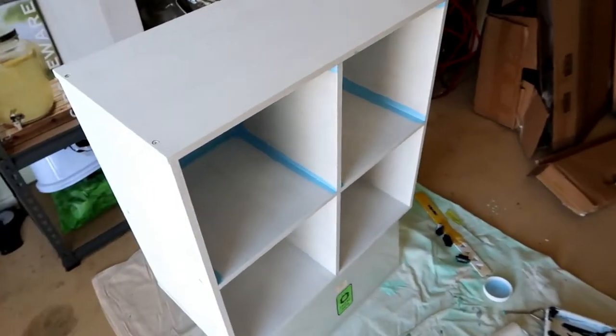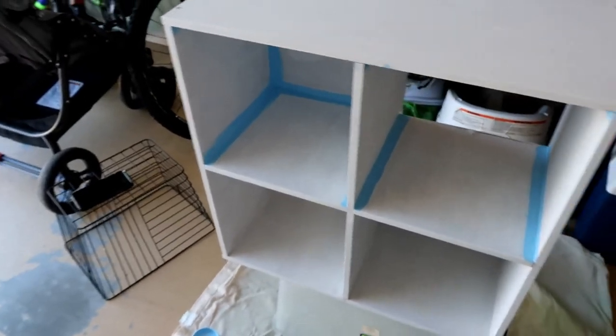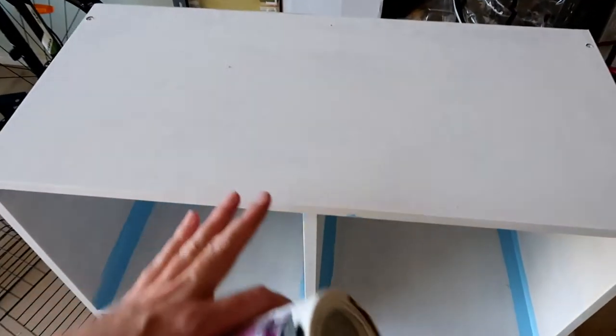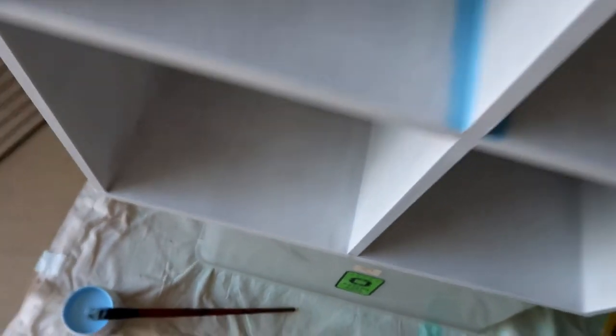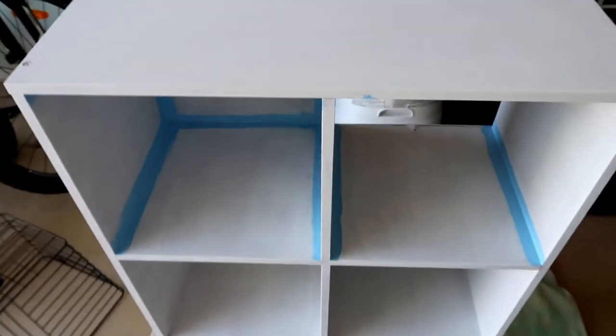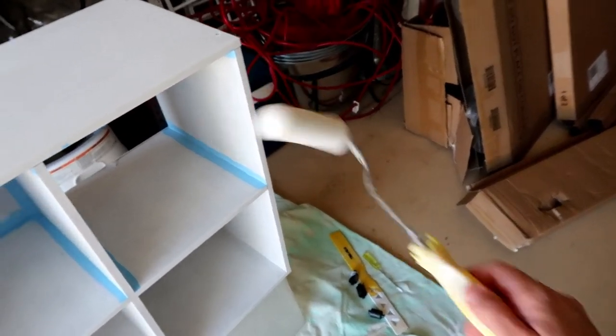The tin says to wait 2 hours between coats. I waited, honestly, 20 minutes. I did give it a very rough sand beforehand on the outside, but not on the inside, and it seems to have done fine without being sanded. So that was yesterday, and I used one of these little rollers, which made the job easy.